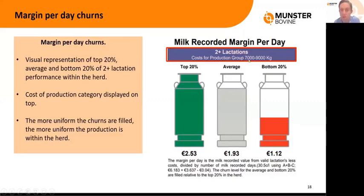So you can see this herd here is in the 7,000 to 9,000 kilo category. And then it's going to show the average, the top 20% and the bottom 20% in the churns. And that green churn is always filled to capacity. So this is always going to be full, and it's the drop off down to the average and down to the bottom 20%. It's giving you a visual representation of the production in the herd and how much of a difference there is between the bottom 20% and the top 20%.